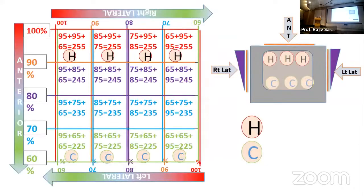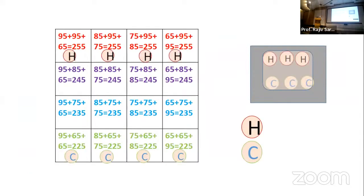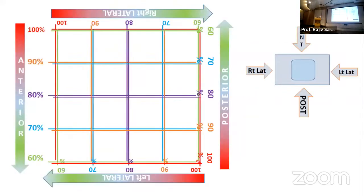Now it is a 4-field box. Can anyone guess intuitively where the hot spot will be in a 4-field box? All over. Four corners. Okay, so you think four corners. See, there are basically 5-6 beam arrangements you have to understand. Okay, so four corners. Anyone else feels four corners?